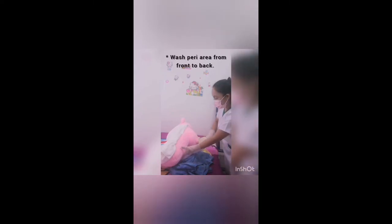Wash peri area from front to back. Dirty linen in appropriate container. Remove and dispose of gloves and wash hands.